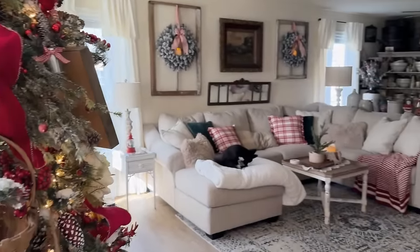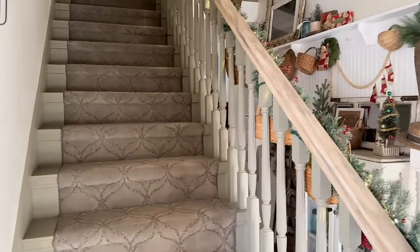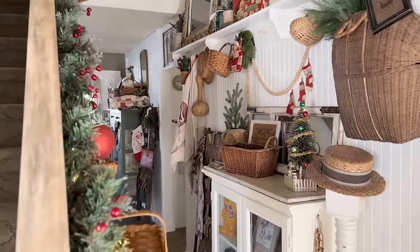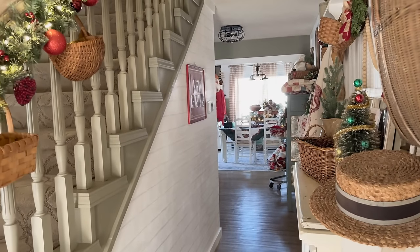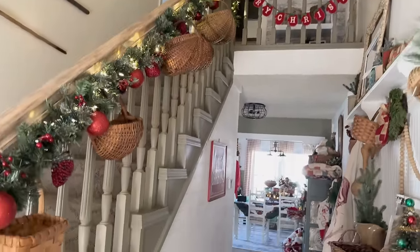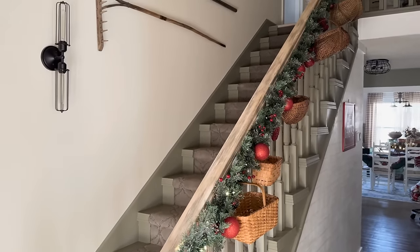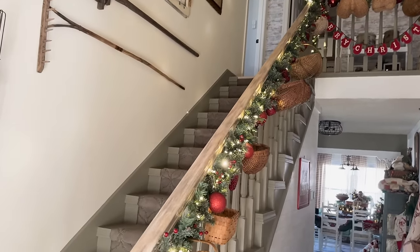Like I said, that brings us into the living room and the foyer, which also brings you down to the kitchen and the dining room, which are mainly the areas I decorate throughout seasons. I don't really do a lot in my bedrooms or bathroom, except for that one half bath, which does have a little bit of Christmas. But other than that, these are my main areas.